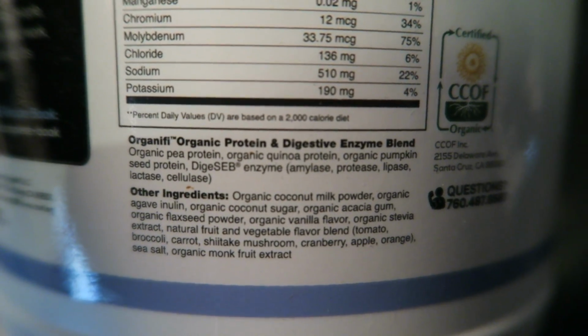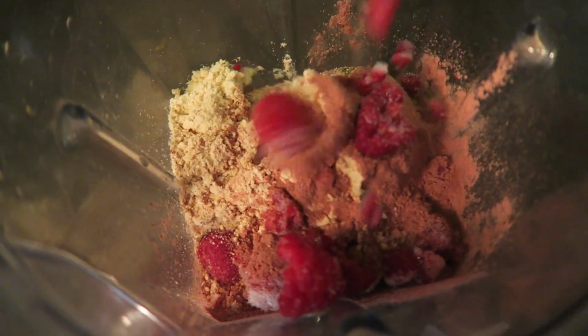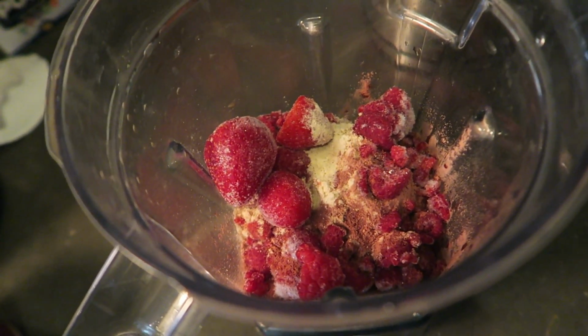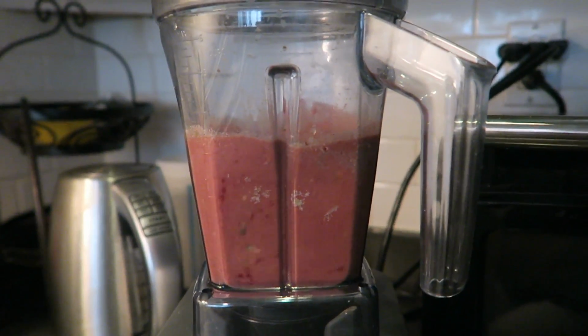So the smoothie itself, I'm gonna add in my chopped up zucchini as well as some avocado, a scoop of the protein powder, a scoop of the red juice powder, frozen raspberries, frozen strawberries, and then I just used water today to blend because I already used coconut water. So I'm just using water, and then I just popped it on my blender and I blended it up until it was smooth and creamy.